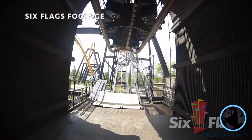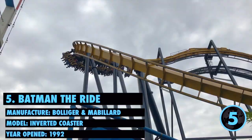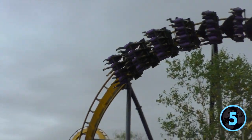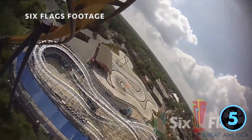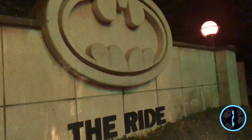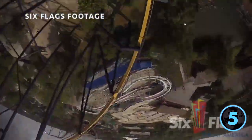Alright, at our number 5, we have Batman the Ride, a B&M inverted coaster model. This ride stands at 100 feet and reaches a top speed of 50 miles per hour. Now, although there are clones of these all across Six Flags parks, I always have to catch a ride on Batman. These are some of the most intense roller coasters out there with their compact nature. The G-forces through the sharp turns and the vertical loops send the blood racing to your feet.